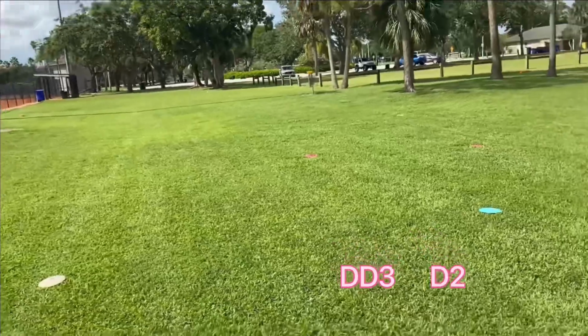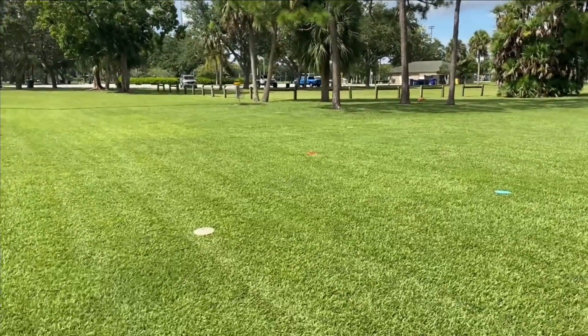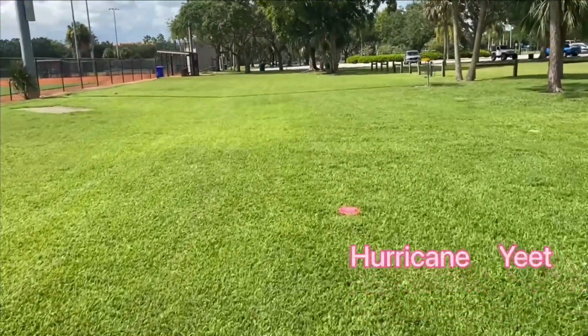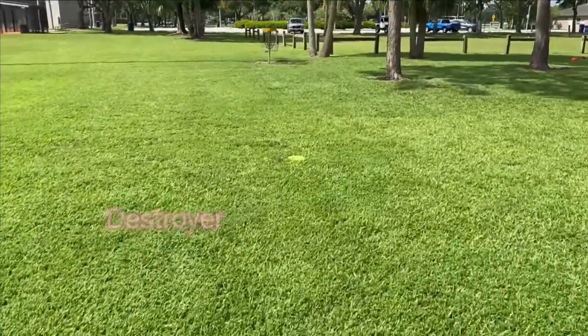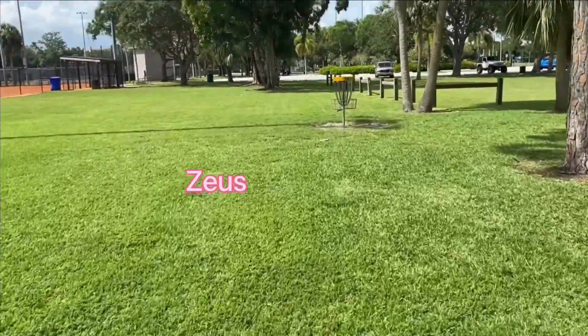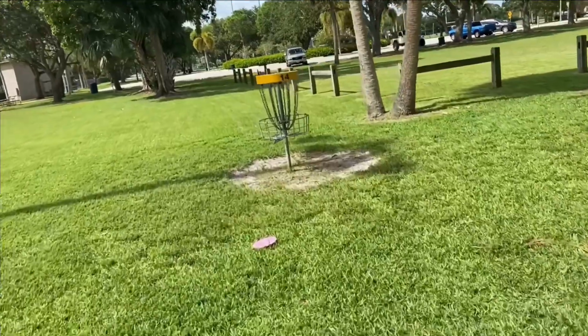I don't really use overstable discs except for in a headwind. Here's the spread. See a bunch of them all right there together. But as we get a little closer, we'll see who held that Anheuser line a little further. Got the Destroyer, who got some nice turn out of, not great. And then as we get even closer to the basket, we saw the winner as we flew. The Zeus, once again, the winner, getting it close to the basket.